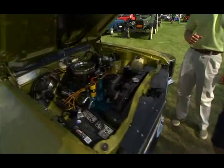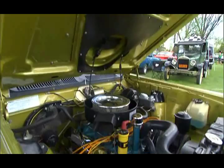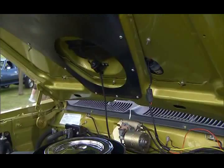Okay. Oh, there it is. All right. So that's a 390. 390, right? 340 horse. Solid lifters. And that's a functional hood scoop? Functional hood scoop, yes. Trunk down on it, vacuum opens up, and the door opens. Boom! Sounds good.